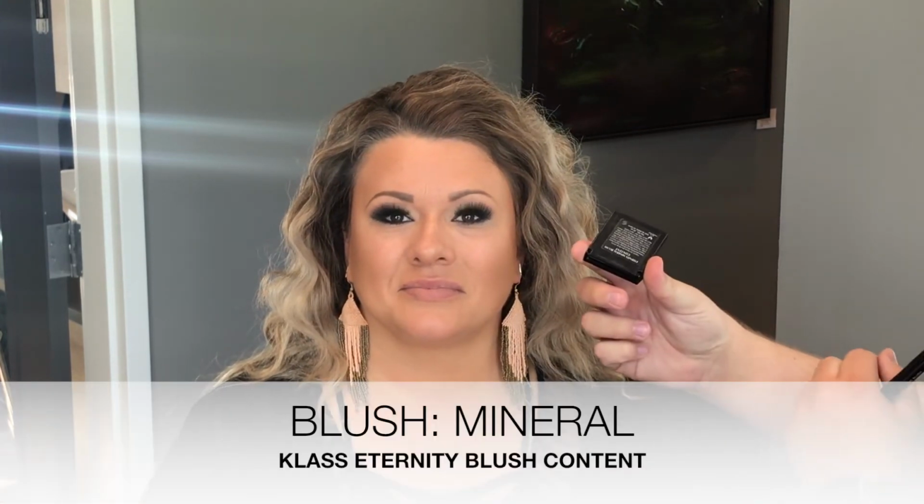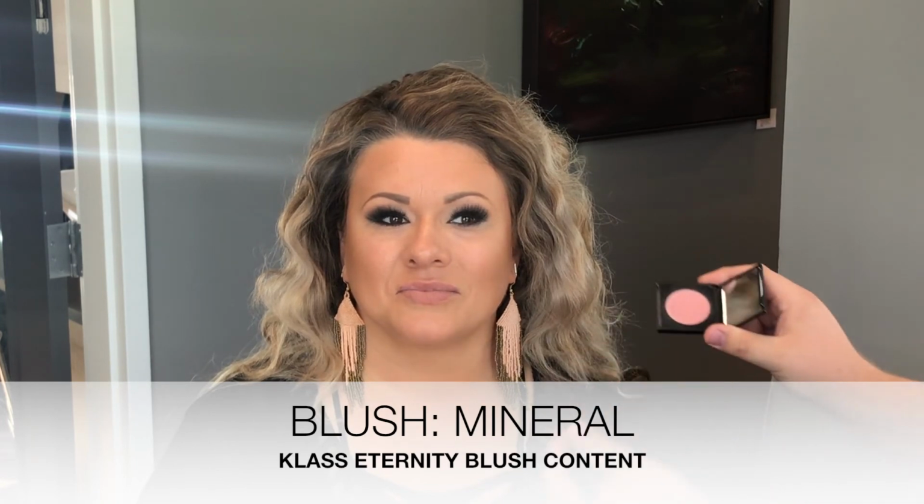So now we're going to use one of my absolute favorite summer blushes, and that one is going to be Content. This is one of our Eternity Mineral blushes. And a little bit goes a long way with these because it looks like you don't have very much on your brush. But once you apply it here, you'll see what I mean. Remember, blush is going to go right here where your highlight would go. So we're going to start right in the corner. We're going to work our way forward ever so slightly here and get a little bit more and just kind of build that blush right up there.